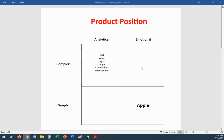But what they did was a calculated risk, but it was brilliant. They decided to go emotional and make the whole product very simple. Emotional meaning, it was an appeal to, hey, I want this. This is a cute looking device. The ads were obviously very emotional. They had that 1984 ad with a woman throwing the hammer through the movie screen or whatever it was. And it was also a simple product to use, relatively speaking.